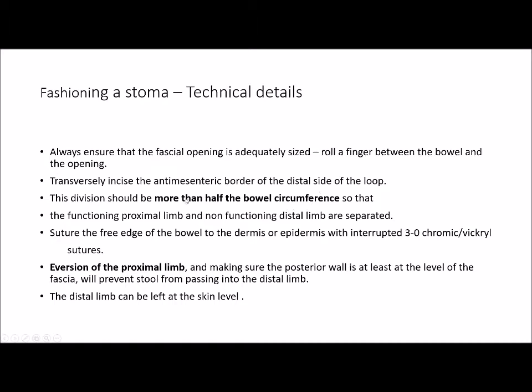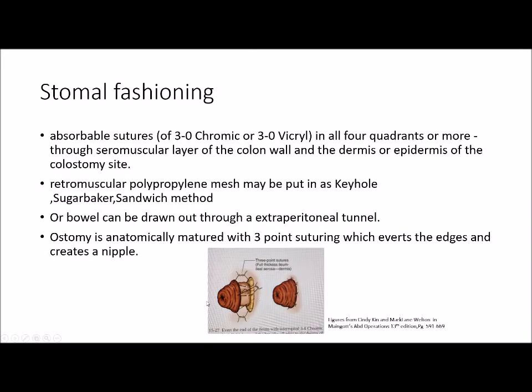So distal side of the loop and more than half the bowel circumference, so that the functioning proximal limb and non-functioning limb are separated. Because see, if this is the loop, you can make it here at the most prominent point, or you make it here. Now, if you make it here, when you make a nipple, it will go here, and this will become flush. So they are easily separated even with a loop. You don't really require deep functioning. So here basically it is a loop which is corrected. If you correctly make it, then it would not allow too much to go into the distal. So eversion of the proximal limb should be done, and the distal limb can be left at skin level. I'll just show you in one of the figures what you basically do.